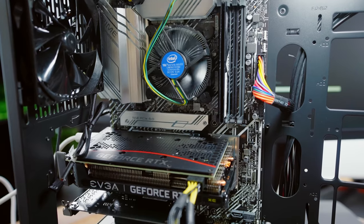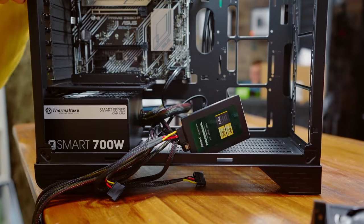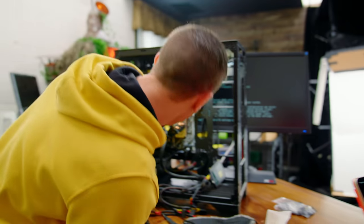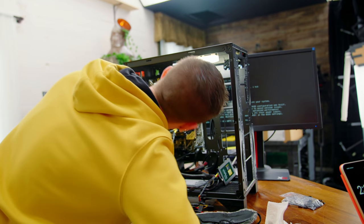So I have no case fans, except one in the back, which is not connected. The SSD is just dangling here. But you know what? The power supply is screwed in. There's two screws holding the motherboard in. I got a 16 gig kit of RAM instead of 8. 16 gig DIMM. Oh, wait, what is this? 3,600? Yeah, it's actually reasonably priced.